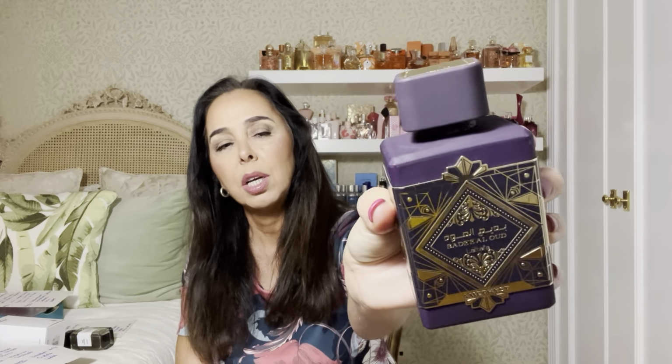The original is super well blended and very beautiful. This one is a bit more scratchy, if you know what I mean. But still a good bargain, it's good for the money you pay. Still a good dupe, super affordable. And the bottle is very heavy and pretty too. So check Badee Al Oud Amethyst.